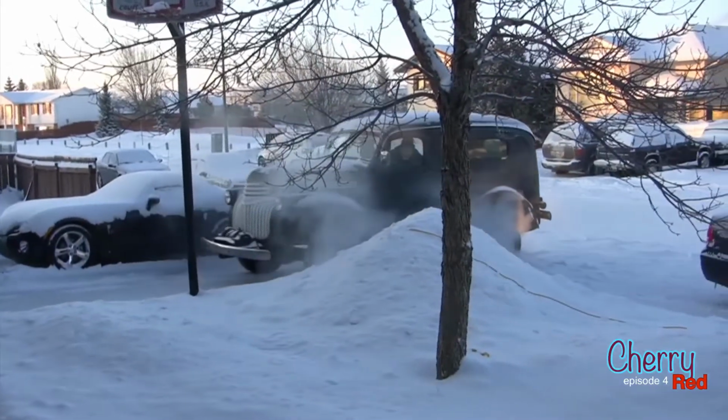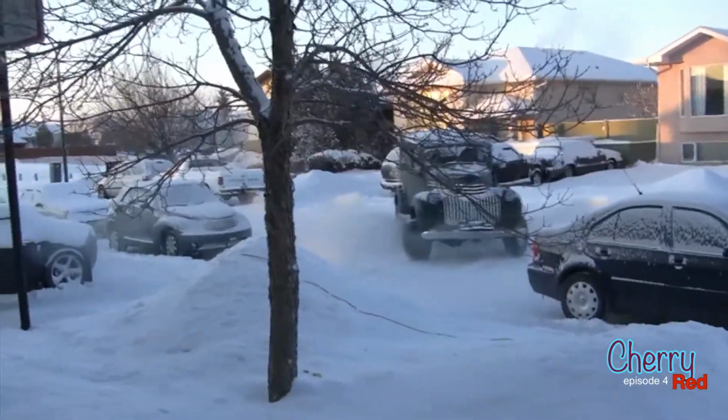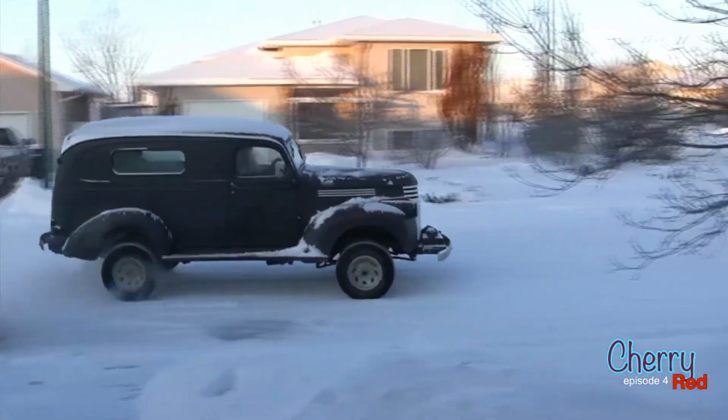And then my 42 Chev, there's not much I want to do to it. I've been working on that for years, developing it, and it's kind of to the point now where I just want to use it, right? It's just such a handy work truck with the winches and stuff on it.